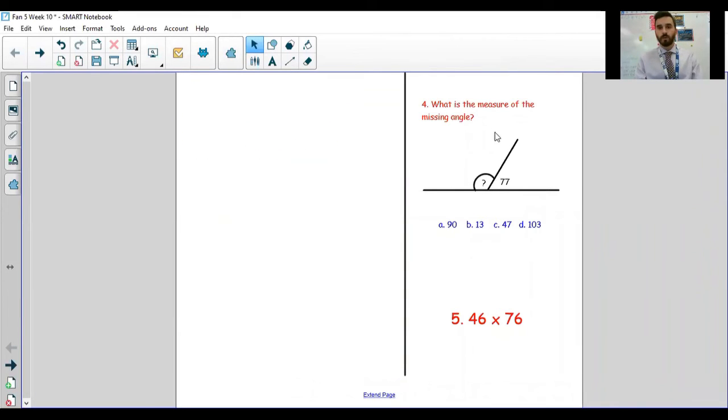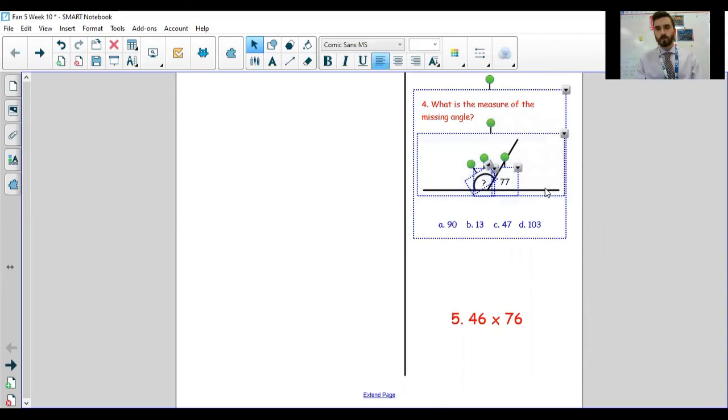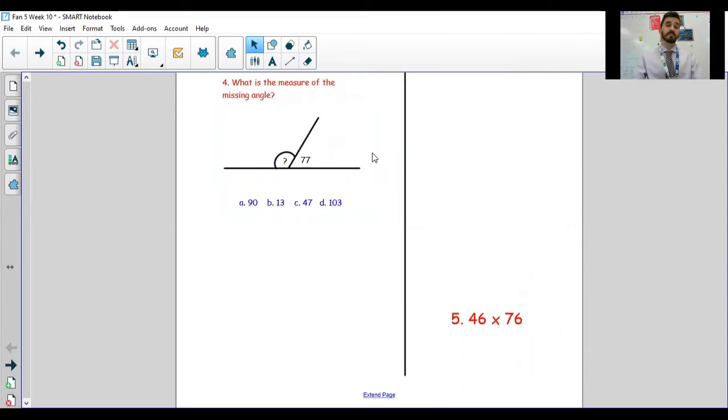All right, looking at number 4. Now, this is definitely not something you've seen before. And this is actually not something we're going to look at till the very end of the year. This is one of the very last things that we learn about. So, the question asks, what is the measure of the missing angle? So you can see we're trying to fit a number right here.